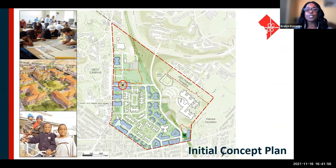The initial metro station, if you can see my cursor here, is located here at the southwestern portion of the campus, which would have been a pretty long walk if we did actually have FEMA located where this red border is here. This would be the opportunity to provide the services and amenities for residents, which would include office space and other uses that would benefit the community and the DHS employees.